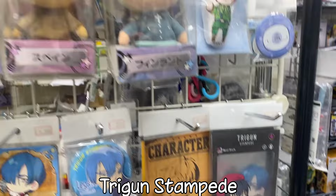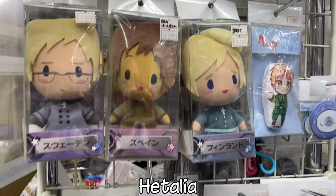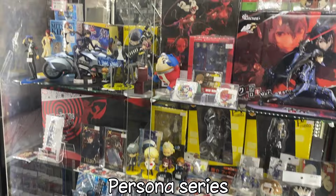Oh my god, these are plushes of Hetalia. That's England there. UK. Who's that? America. Cute. Oh, Fate Stay Night, or Fate Zero, I'm not sure. Grand Order, I don't know any of the Fate games anymore. Oh my god, there's tons of Persona stuff. What the hell? This whole cabinet is all Persona, but it's all rare Persona. I think the price is really expensive.